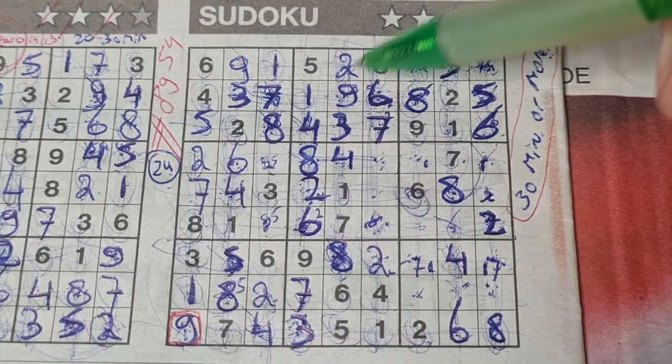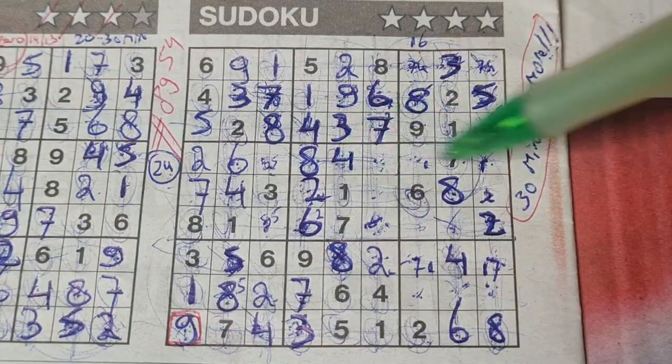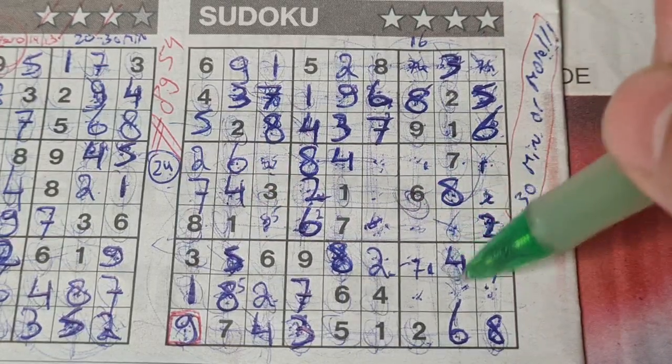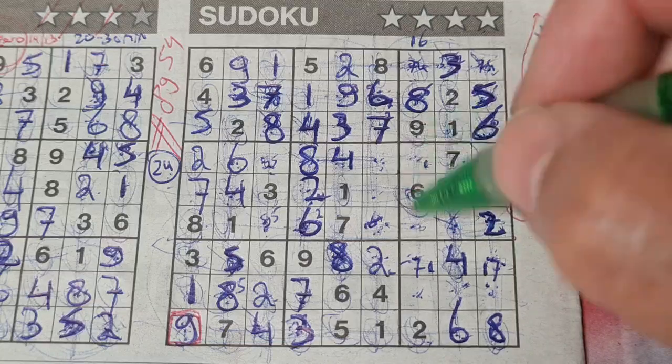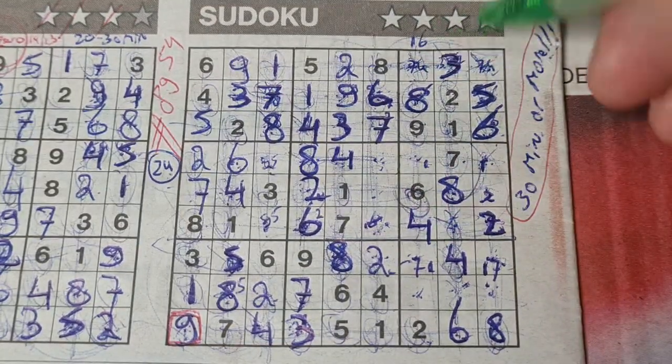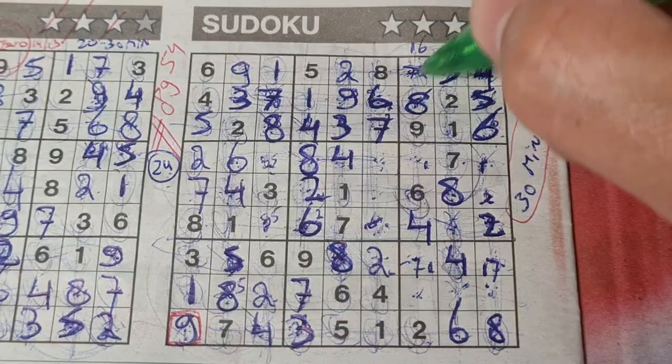Alright, so we have a 4 in this row. 4 in the middle row, so the row below, the only two places left for the 4 should be here or there. We have a 4 in this column, no 4 there. 4 should be here. 4 and a 7, we have a 4 now in this column, no 4 there. 4 should be here, and a 7 goes there.